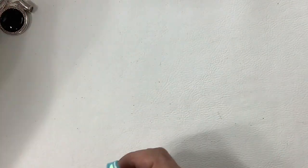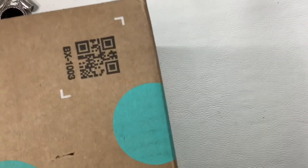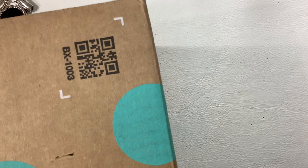Okay, so let's get on into the ThredUP box. And like mentioned in the last one, I did purchase 3. And they all came from Mechanicsburg, PA.